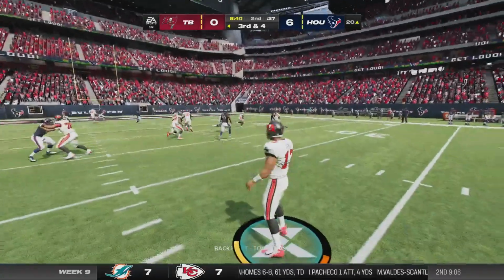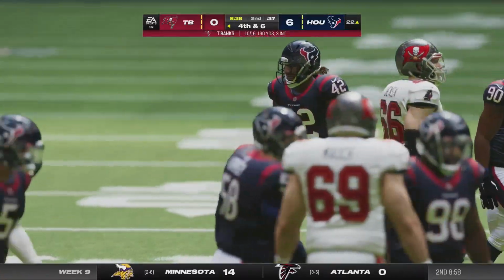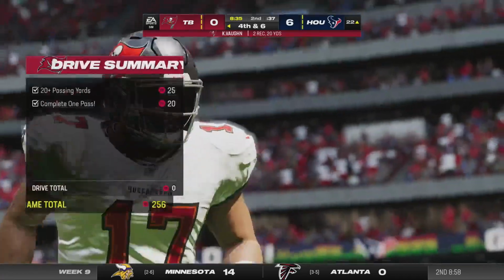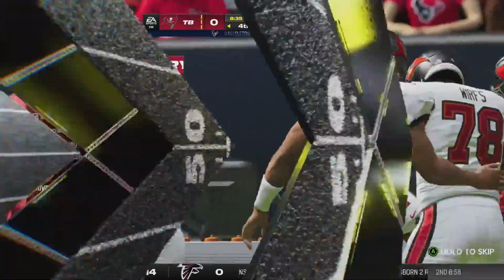This is third and four. They'll set up the screen to Vaughn. And this one goes nowhere. Losing yardage back at the 22. They'll wind up losing three here on the play. And that's going to bring up a fourth down.